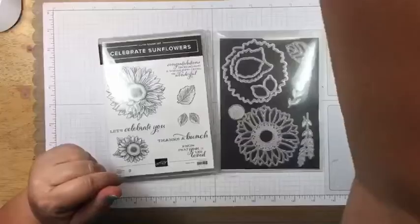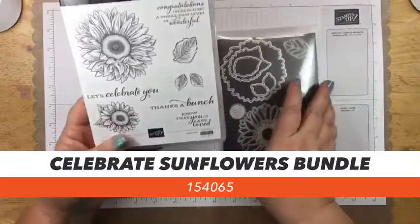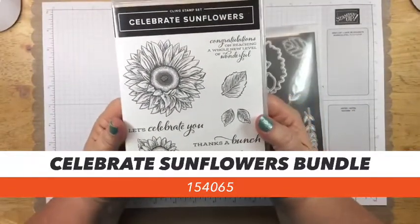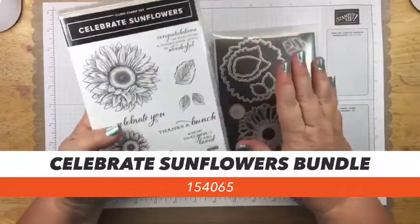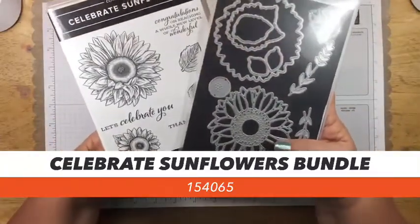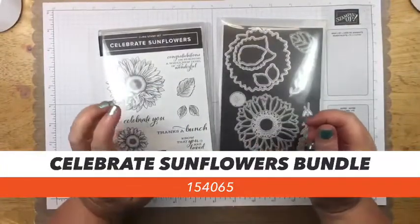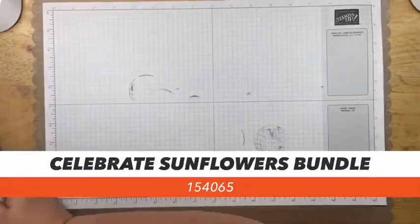Yay! All right, so let's look at the stamps, the bundle that we're using tonight. So this is the Celebrate Sunflowers bundle, and this is part of the Flowers for Every Season suite. That suite has 2 stamp sets, a die set, and a punch, plus designer series paper, and I showed you guys that suite on a previous video. But we're going to be working with the Celebrate Sunflowers stamp set and the dies tonight. So yay! I'm so excited. All right, let's get with it.